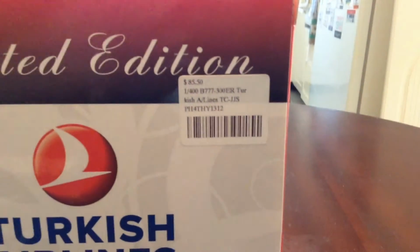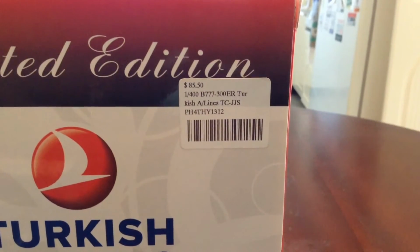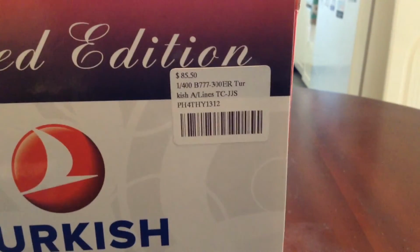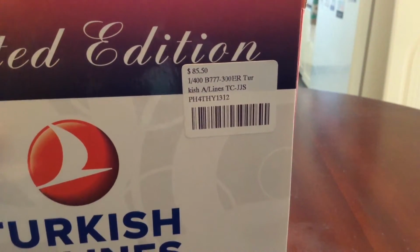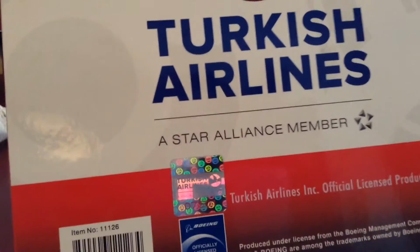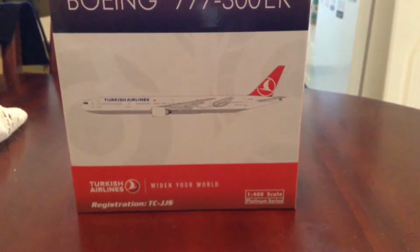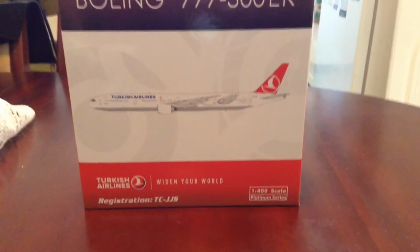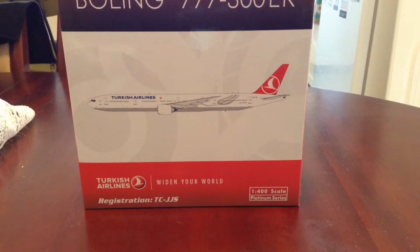And you can see how much this model cost, $85.50 Australian dollars. Now I did pick this model up from Hobbyco in Sydney, the QVB. So that's where this model came from. And another thing that Turkish Airlines did with the A321 was incorporate an official licensed product mark. You can see the little Turkish Airlines thing next to that. Turkish Airlines does this with their aircraft now, at least from Phoenix Models, where they say that it's an official licensed product by them. So I guess that's a good thing. And they did it with the A321, if I'm correct, with some Phoenix Models release. Sorry about the shaking. They said that it was the Turkish Airlines officially licensed product. So they've done the same with this aircraft here.